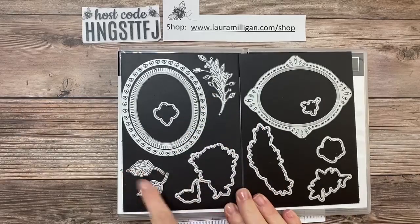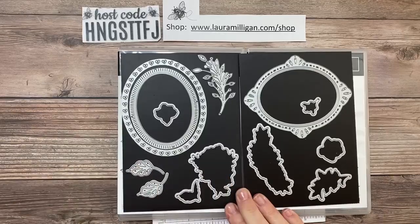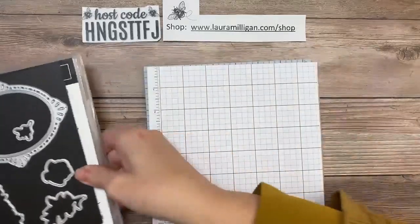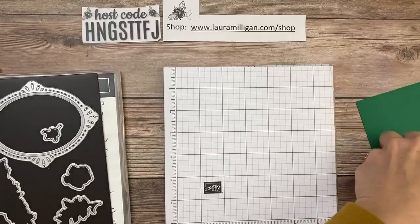But then there's also some leaves. There are some sprigs and things, and then there are some things that coordinate with images in the stamp set, and also images in the designer paper, which I'll show you for a second. But I want to show you first, I'm going to slide this over here, and I want to show you how you use these dies.